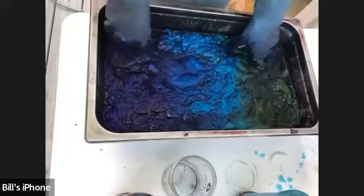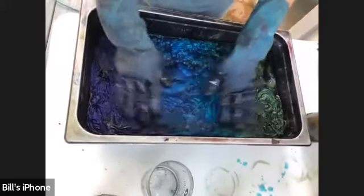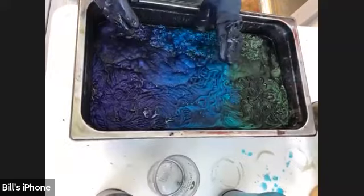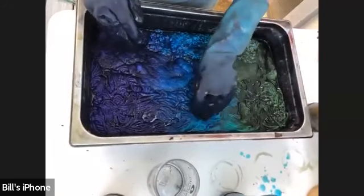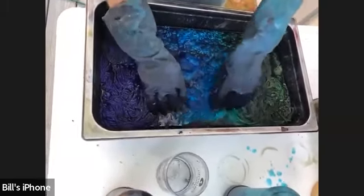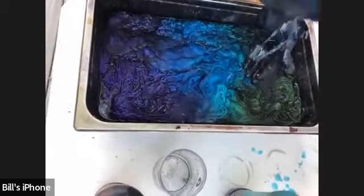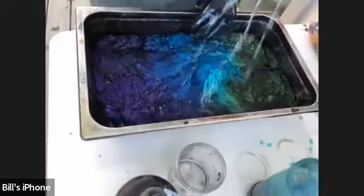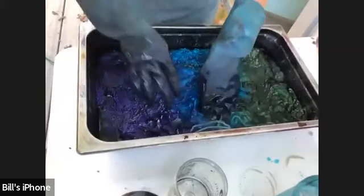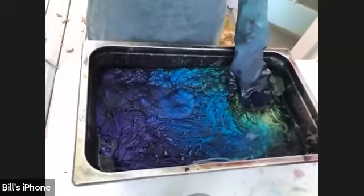Now this will heat on the stove for about a half an hour to an hour. Some colors take longer to exhaust, and the word exhaust means all the color goes into the yarn. And the color, see how clear that water is? And you saw how much dye I used. Yeah, I don't know if you all can see it, but those are clear drops. I should have brought a spoon out.